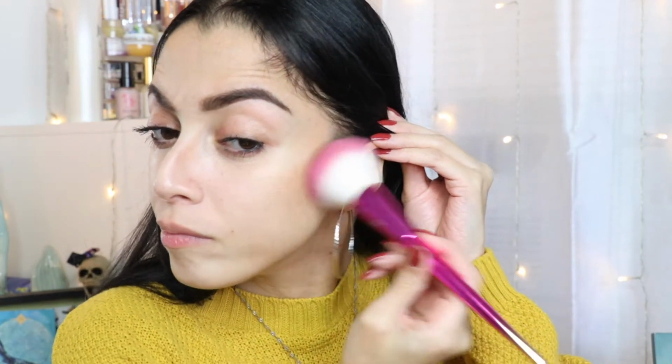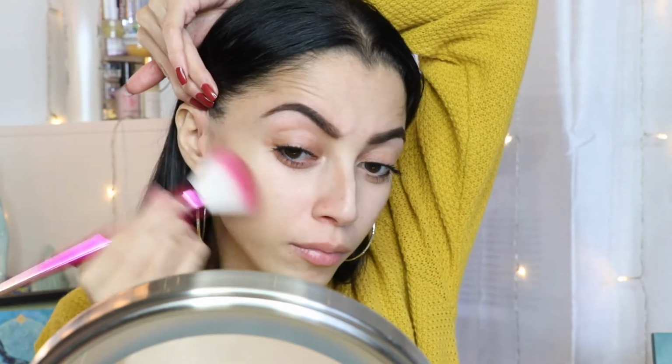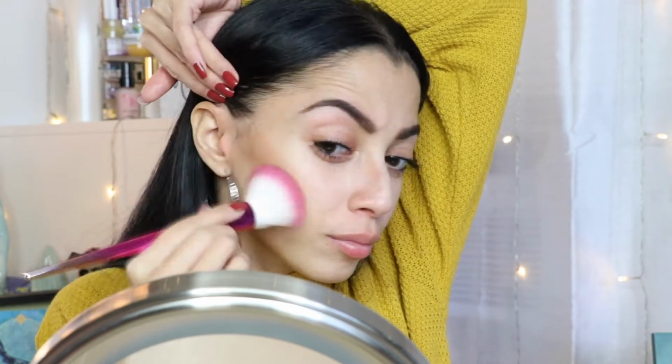Use my finger like I always do. I always use my finger for things, and I just tap it on. Now I'm gonna apply some bronzer. Not that much. I say that now and then I do it, but I like to look bronzed up, you know? I'm gonna use the same bronzer so I can contour my nose.